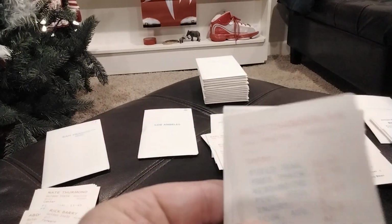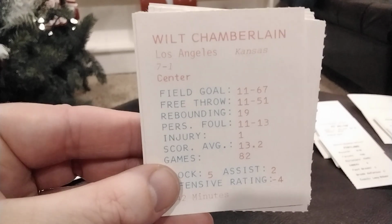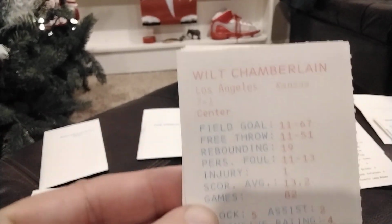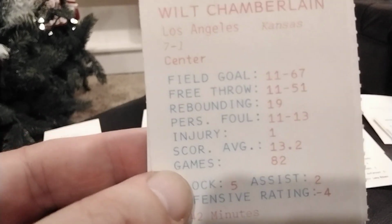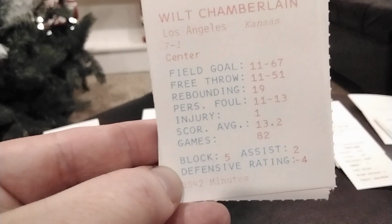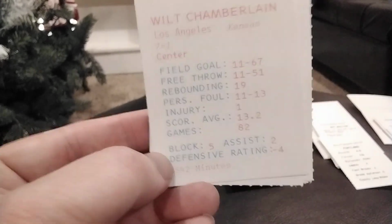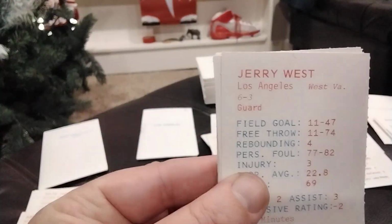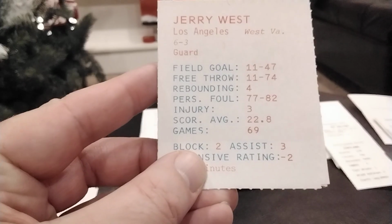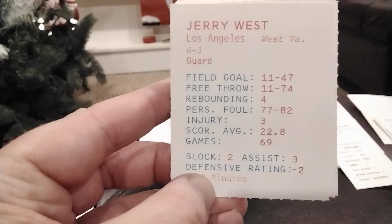The Lakers almost won the championship, but had injuries in the finals, and the Knicks stormed over them 4-1. There is the Dipper in his last season. Once again, cards are in really good shape. Wilt's a -4 on defense, block 5. They know he can still swat with the best of them at age 36. And Jerry West, once again, solid defensively, even in his final seasons. This is his second to final season.